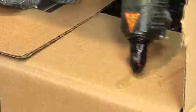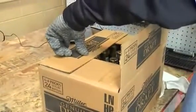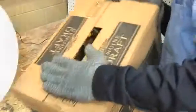All cases being delivered to retail must be full and properly closed. Open cases should never be sent to retail, including on-premise accounts.